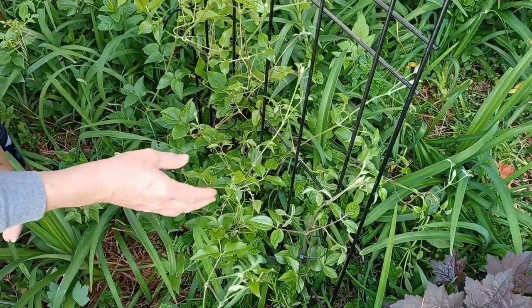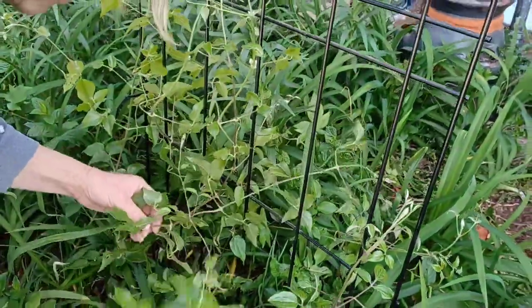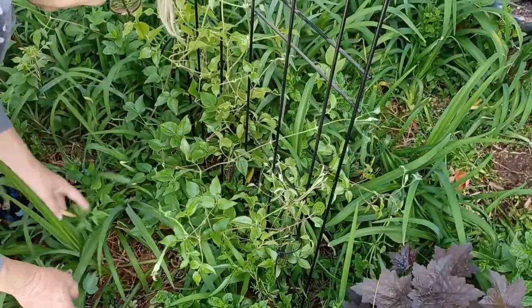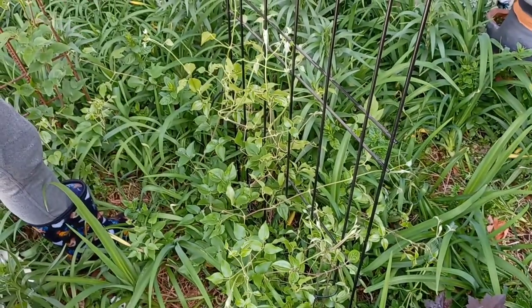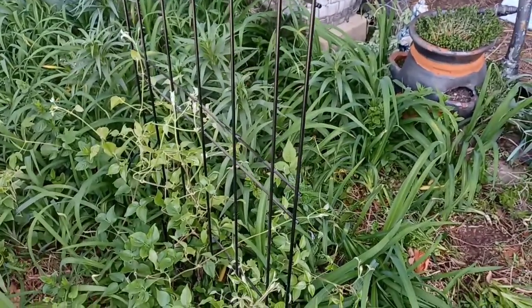It was all crowded up there, and it was hard to see how much of this clematis is actually here. But there is a good amount of this vine growing here. Hopefully we can get this thing going up this trellis, and I'll be able to show you some beautiful flowers on this. And of course we've got one growing here. It came up where it was supposed to.